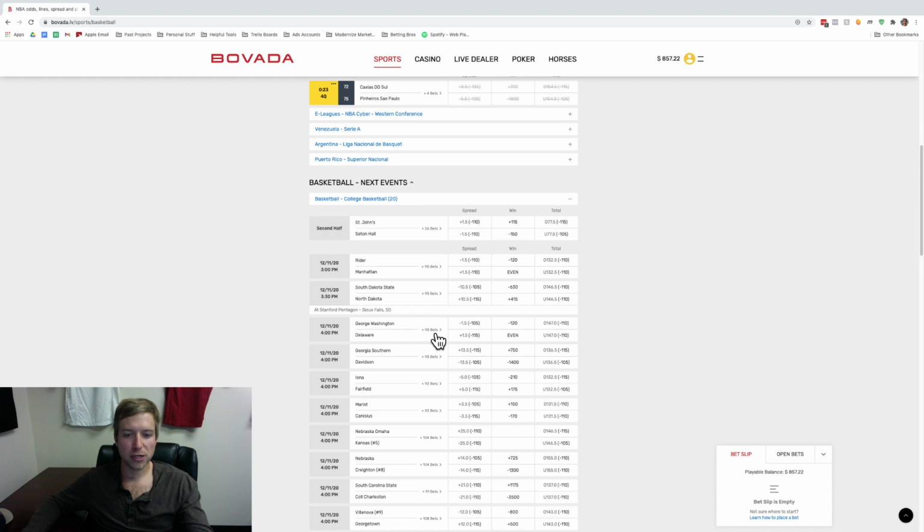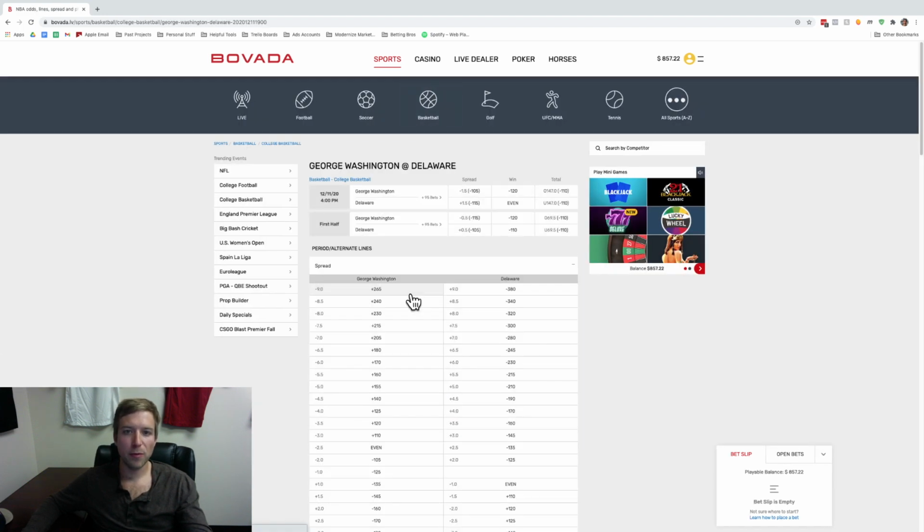We'll take the George Washington-Delaware game, right? So if we click on that game and we open it up, you're going to see that you can bet either the spread, you know, do you think that George Washington or Delaware is going to win? And these spreads work so that if a team is minus 1.5, that means they're 1.5 point favorites. So if you bet on George Washington on the spread, you'll get even money. So if you bet $100, you're going to win $100. But they have to win by more than 1.5 points, right? They're going to start minus 1.5 is how you could read that.